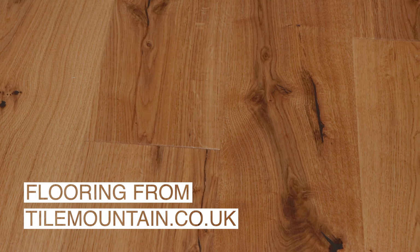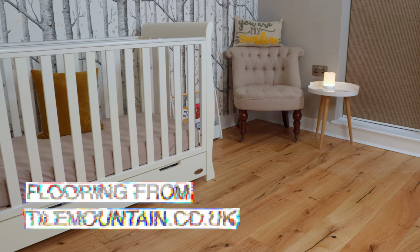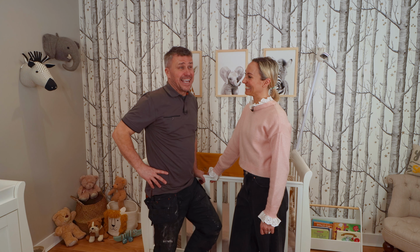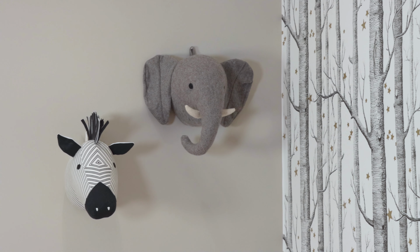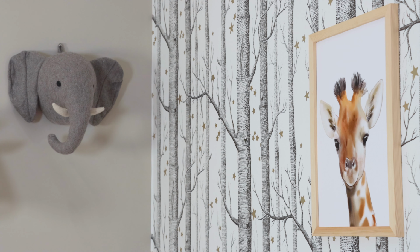I just love the natural wood look and feel. It feels warm to touch. Yeah, definitely flooring for me. Feels like you're on safari, especially with all the animals around us. I mean, they're everywhere. They are great. He loves them, doesn't he?